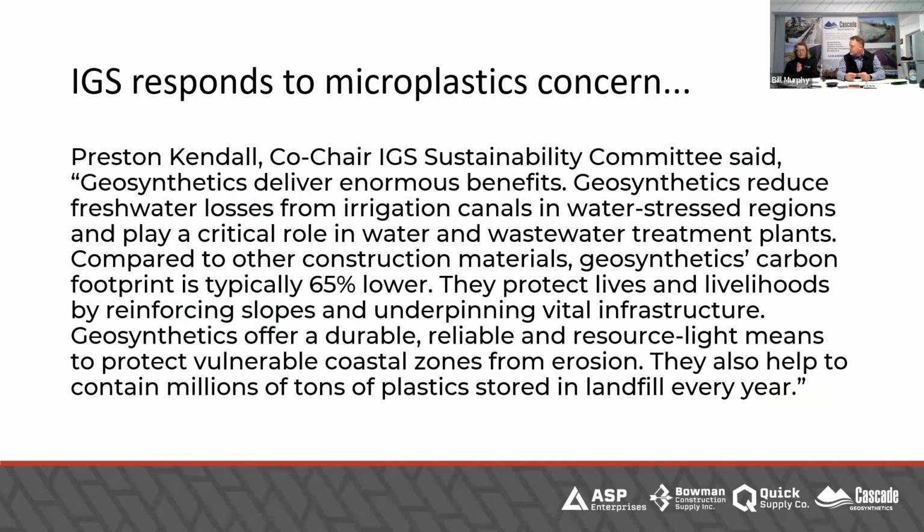Our products, geosynthetics, are heavily utilized in waste management, in landfills that keep plastics from getting into the oceans and becoming microplastics. We reduce the carbon footprint in construction, and importantly, we increase the design life of infrastructure. So utilizing geogrids in roadways, in MSE structures, in linings, in canals, and bridges and dams, we're adding value and improving the design life of infrastructure. So geosynthetics are not a bad plastic, and are not contributing to microplastics in any meaningful way at all.